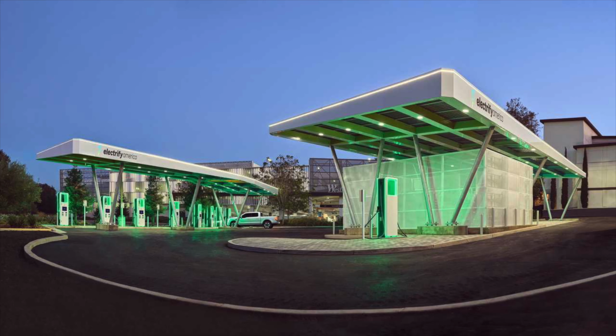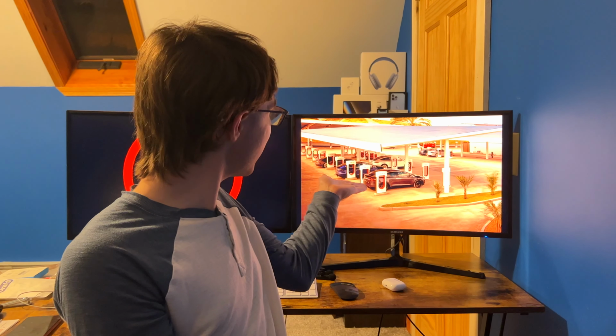You gotta have pull-through with cover. Gas stations have executed this properly. There's a reason why whenever a new gas station is set up, they always put the cover over it. So why can't we do the same with charging stations? Electric cars are taking off like you wouldn't believe, and there are so many advantages to having a cover.